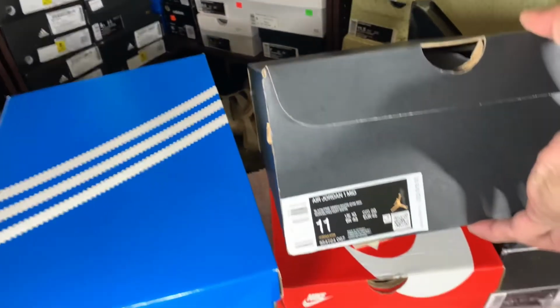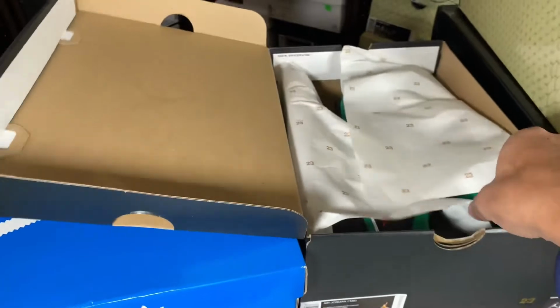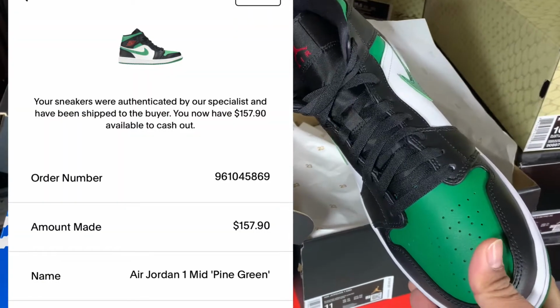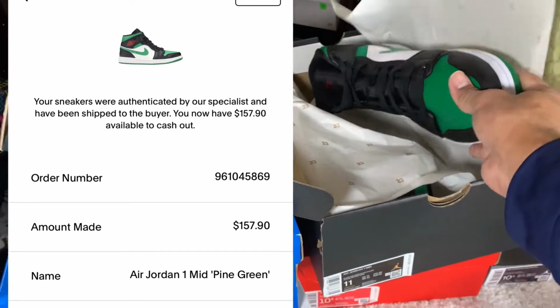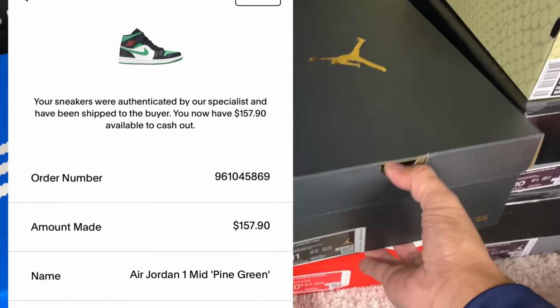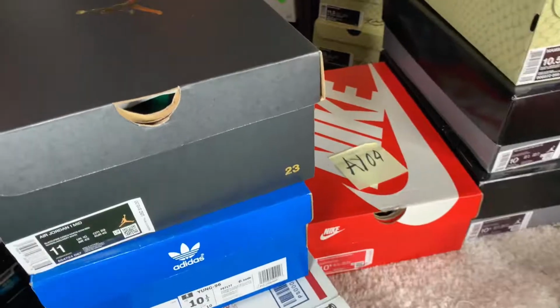Okay, next one we have the Air Jordan 1 Mid. Retail on this one is $115. There we go, Pine Green, size 11. I sold them on GOAT for $157, and got them on Nike Factory Store with the additional discount.